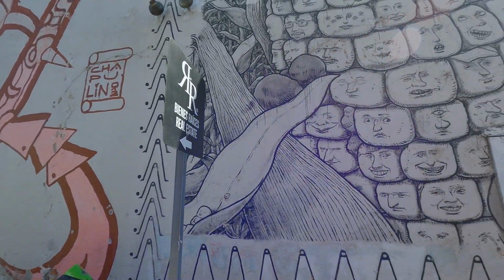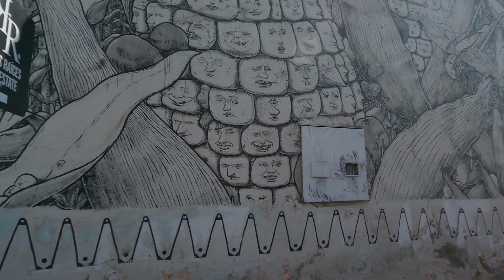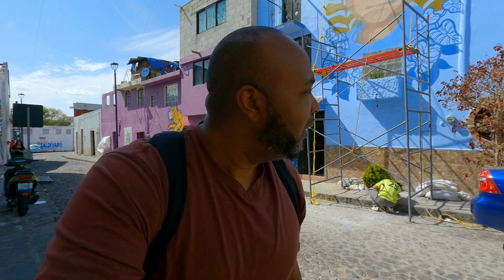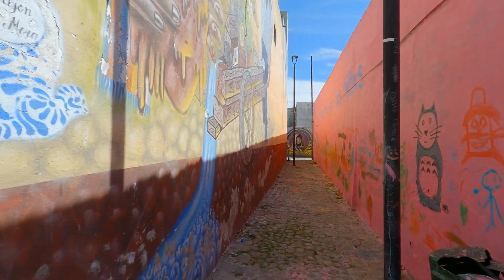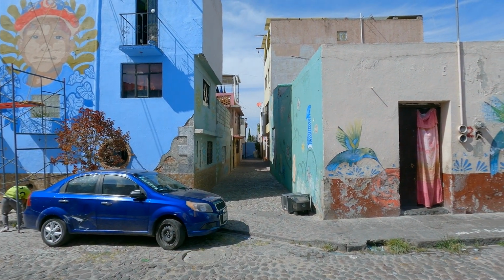I'll show you this right here. Bunch of faces up there. But I'm actually really digging it. It's actually real cool over here. It's real quiet, peaceful, artsy. Wow. Look, guys. Down this alley. Then you go down this alley, you see more art.